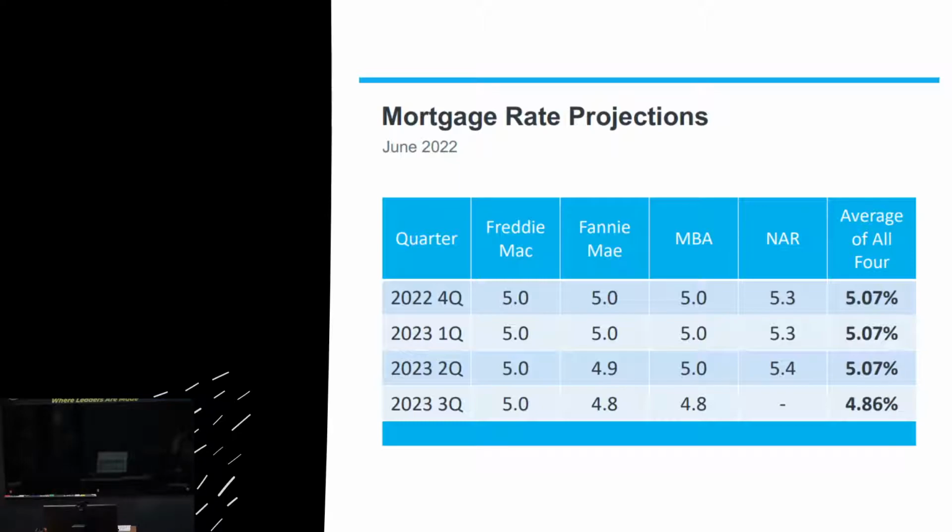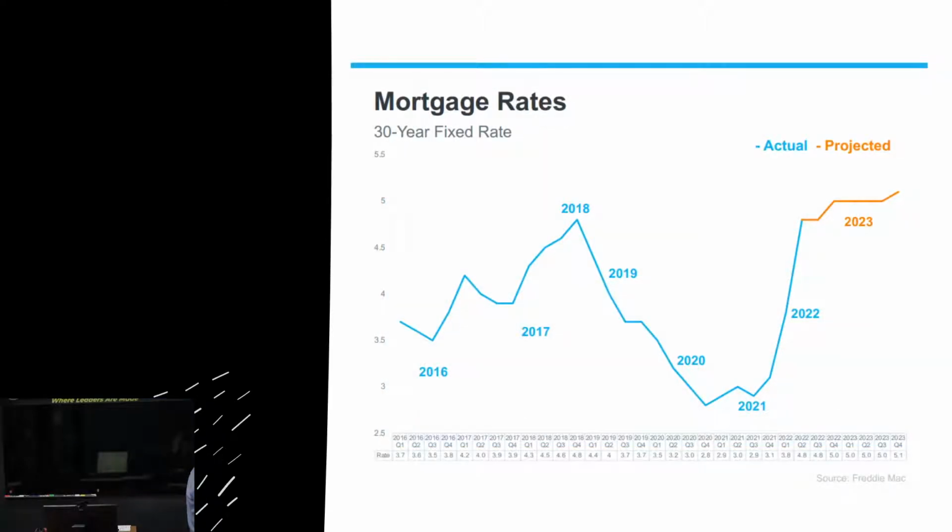Yeah, 6 1/4. That's where we're at. So for it to come down by quarter four, we're raising three-quarters of a point. Even 6 1/4 is great. When I bought my first house, it was like 18%. So this is variable.